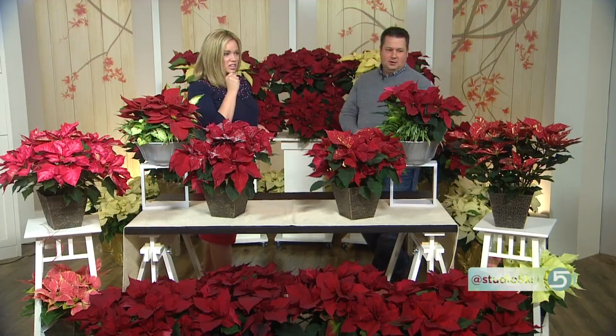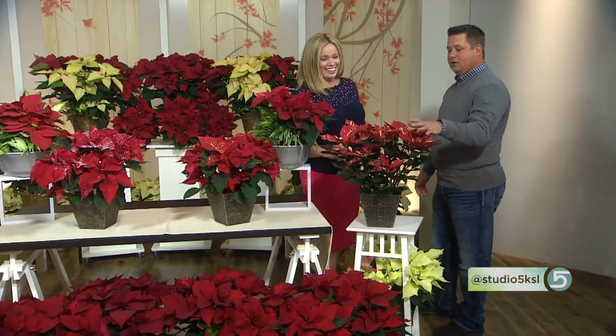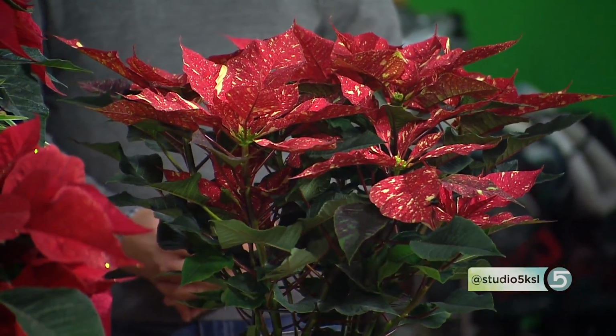Let's keep going. This is fun. So over here is red glitter, even though it doesn't have true glitter on it. That's what the breeder named this. And this is a red with white splotches in it, so the white acts as the glitter effect.